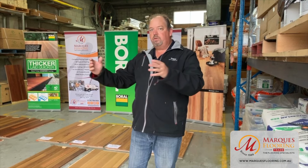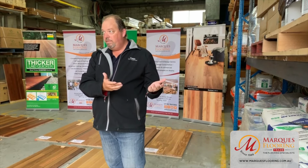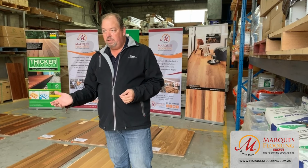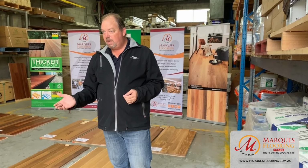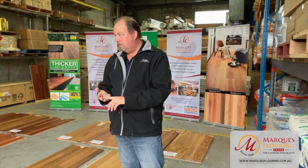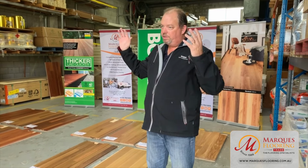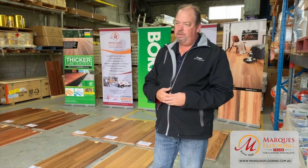Now, that timber goes all over Australia. So your climate here will be about 12-12.5%. Yes, it does need acclimatisation if there are no other contributing factors like rainforest. If there's rainforest around you, there are certain things that you need to do.